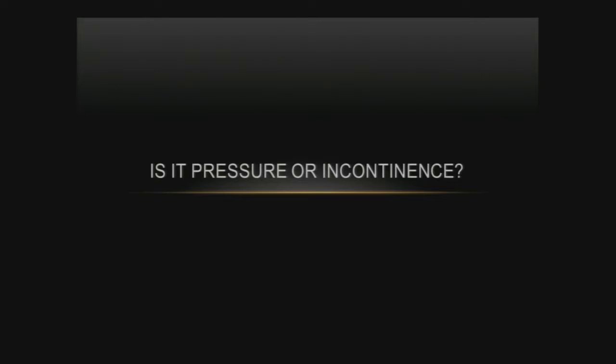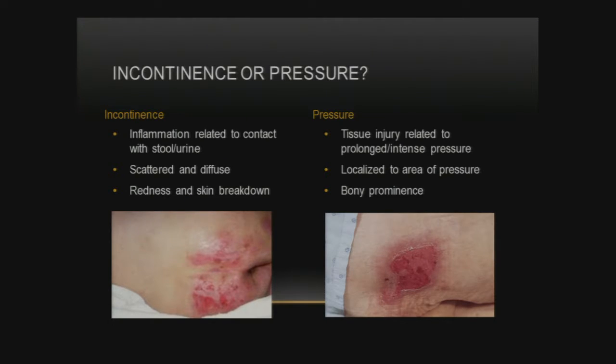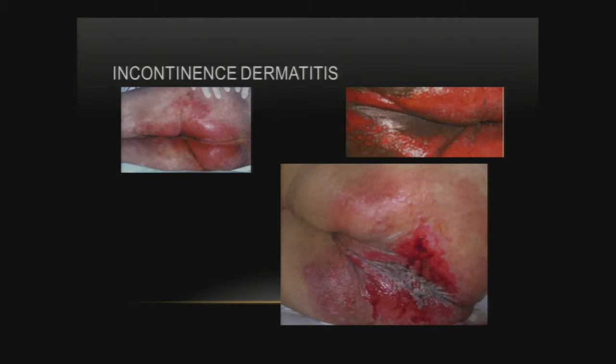Is it pressure or incontinence? The $50 million question. So the pictures will show you there that incontinence is diffuse. It's scattered. It is everywhere. It's not over a bony prominence like pressure. So the pressure injury, again, is going to be more localized, more round, over a bony prominence. You can see the two, that's a great distinction there between those two pictures.